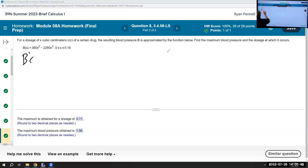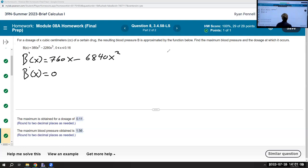Let's find B prime of x. So that's 2, 3, 80. So that would be 7, 16 x. And then 3 times 2,280. Okay, we want to set this equal to 0. Why? Because we want to see where the first derivative is changing. That should tell us at least where this is occurring.